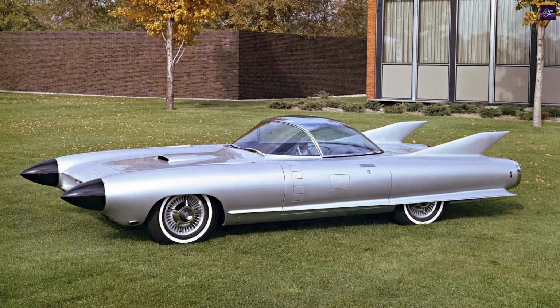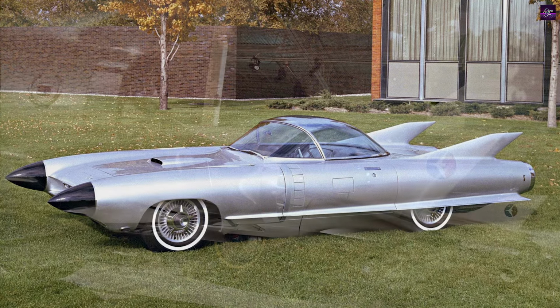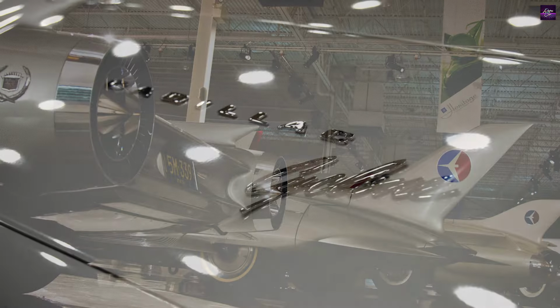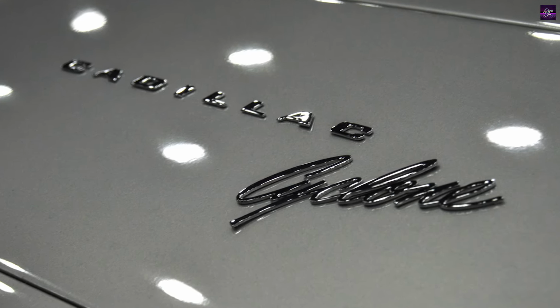The Cadillac Cyclone was never intended for production, but served as a platform to showcase the future of automotive design and engineering. Today, it remains preserved in the General Motors Heritage Collection, a rolling testament to the ambition and creativity of a bygone era.